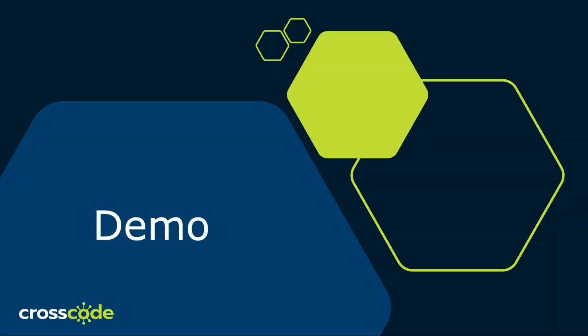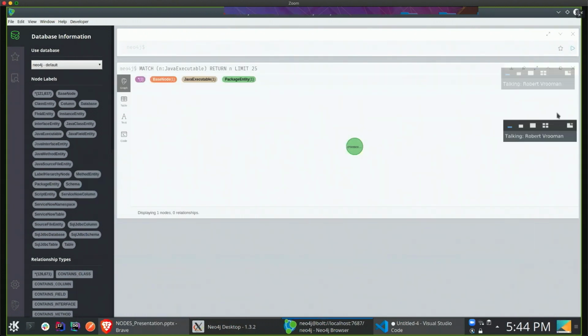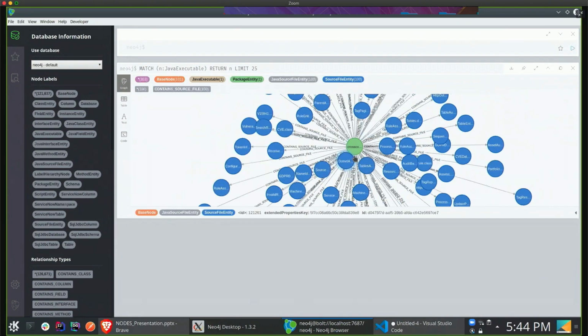So without further ado, I will bring up an example of CrossCode's decomposition data so we can take a look at what's actually going on. So here I am sharing the Neo4j browser with a database I have previously seeded using CrossCode version 2 software against itself and a ServiceNow instance. So to just take a quick look at this, I will select the Java executable we have prepared. So this Java executable has an identity of CrossCode Core Services. This was our previous version 1 CrossCode Core Services jar, and this jar can contain many source files.